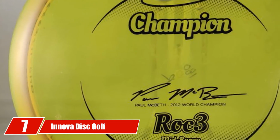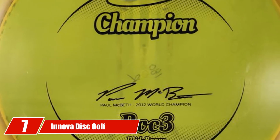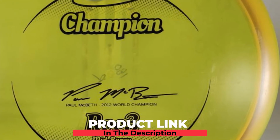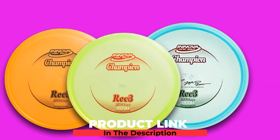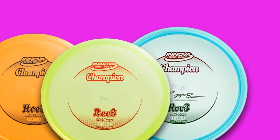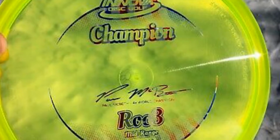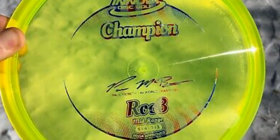Moving on to the next, at number 7 is the Innova Disc Golf Champion Material Roc3 golf disc. The Innova Roc3 is an extremely popular and straight midrange. The Roc3 is excellent for controlled approaches and midrange drives. The fact that it has a predictable fade in all types of wind conditions enables you to easily predict where it will land. This obviously makes it one of the best midrange disc golf discs for both advanced players and beginners. If you're an advanced player with a powerful throw, you'll love its versatility and Champion plastic durability.